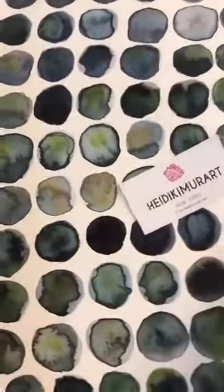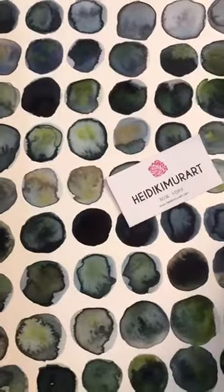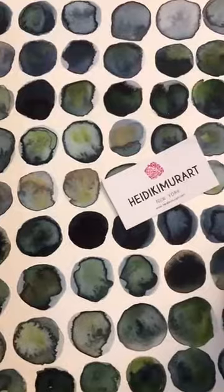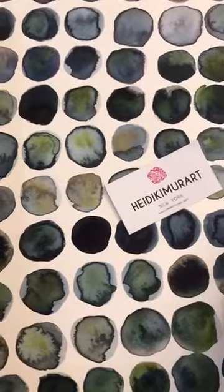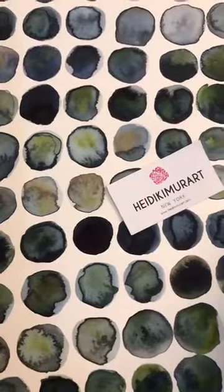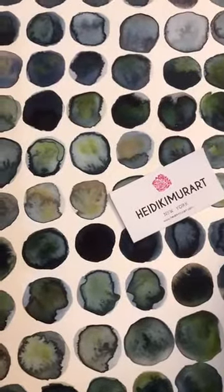So this is another polka dots pattern we created, and because we had a bestseller for our wall clocks, with this we decided to create a series of these dotted drawings with watercolor and sell them in our home decor section, because we realized people really do love it.